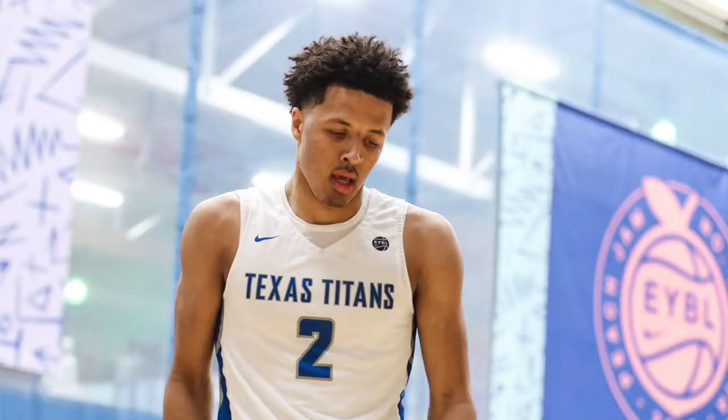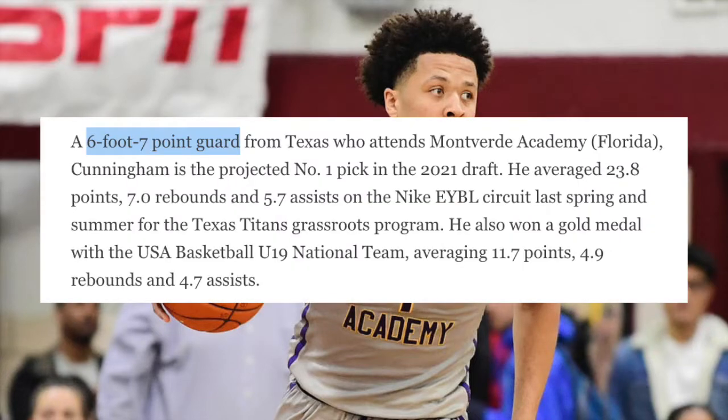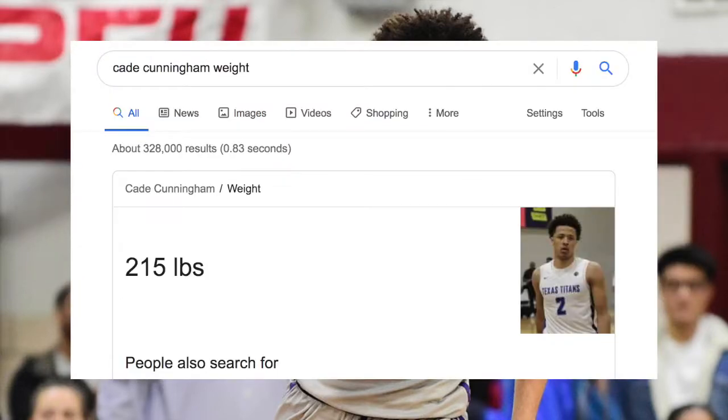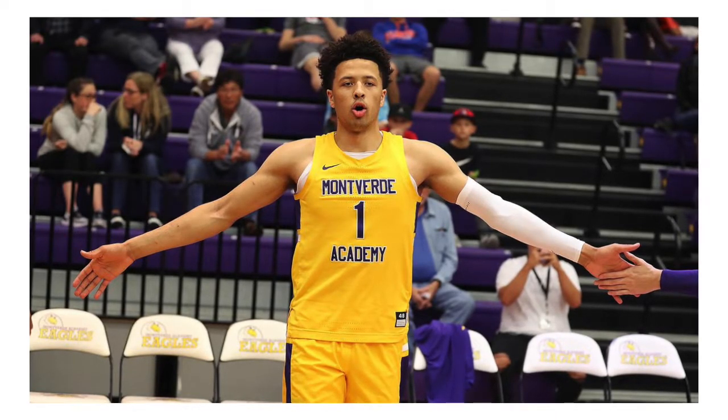Alright, so for starters, Cade Cunningham is originally a Texas native, but he's currently a senior at Montverde Academy in Florida after transferring, of course. In addition to the fact that Cade is a 6'7" point guard, he also happens to weigh around 215-ish pounds. So you might already know where this is going at this point.